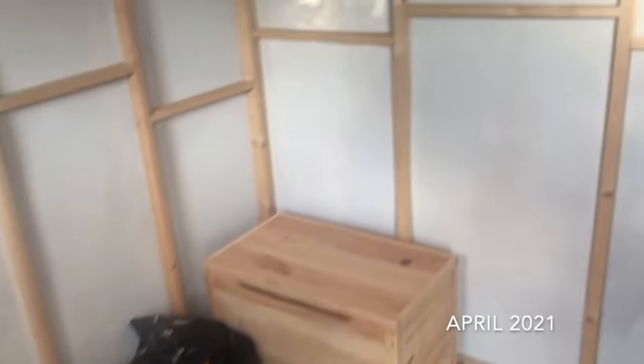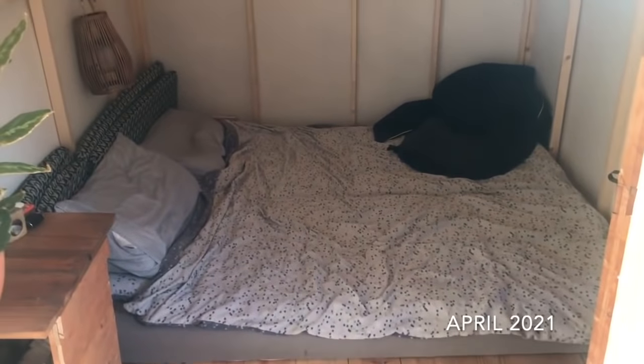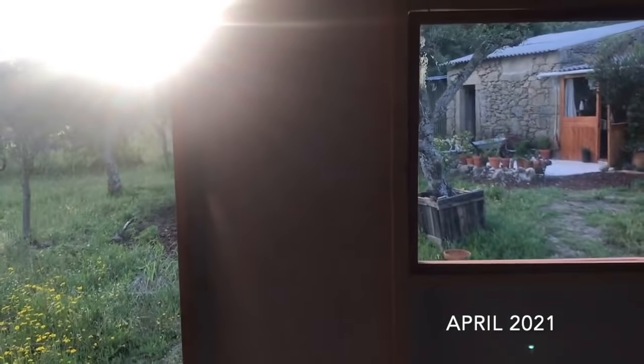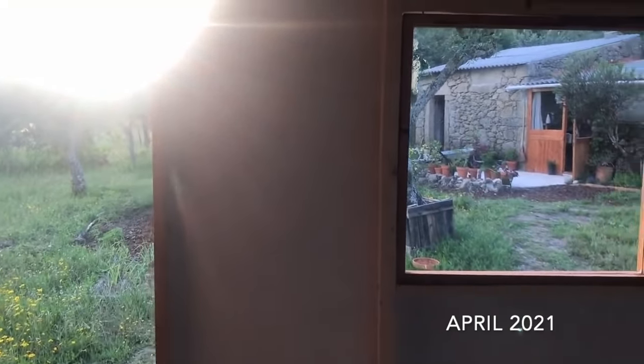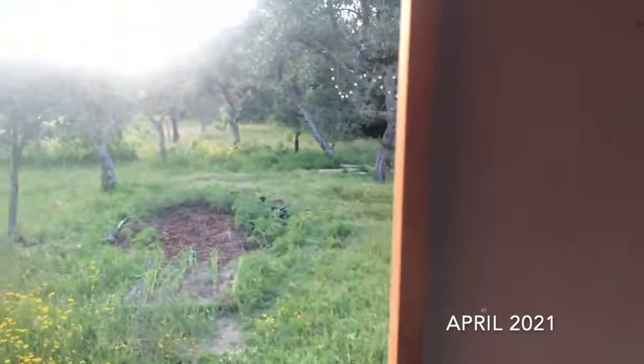And next week we're hopefully going to buy a bed, but we are sleeping in here, which is so nice to not be sleeping in the van anymore. It's a really lovely space to sleep. And you wake up and you can see the sky.